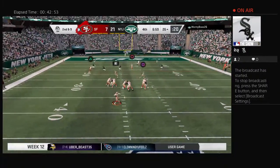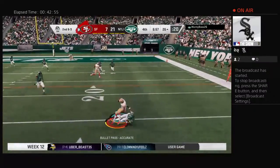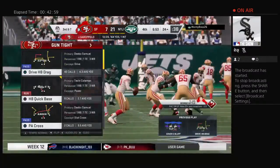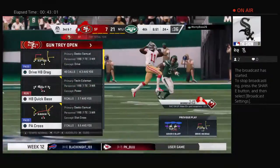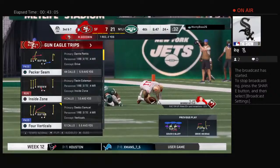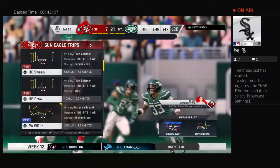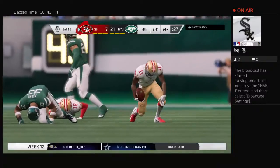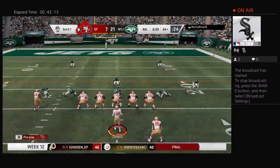On 2nd and 9, Garoppolo. That's complete to a speedy wideout, Goodwin. That throw good for only a couple. It brings up 3rd down. You got the big lead defensively. Willing to give them that underneath stuff, right? And this is why you work on your tackling. Tackle them after the catch, inbounds, keep the clock running. Just go ahead and bleed the game out that way.